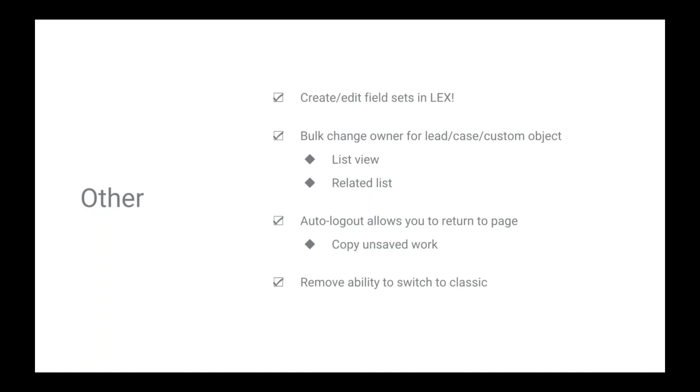You can now bulk change the owner for leads, cases, and custom objects from list views and related lists. And also, I don't know whether anyone else gets auto logged out a lot. I do, because I tend to bounce around a few orgs. And what happens there is I get logged out and then I click OK or whatever, and then it takes me to the BrightGen homepage typically, which means that if I had anything that I hadn't saved, I've lost that. I have to remember what was in there.